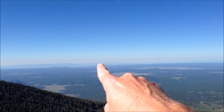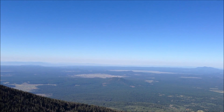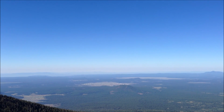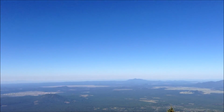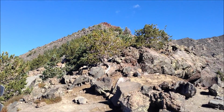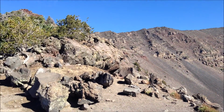If you look out there, you can see some red spikes. I don't think that's towards Sedona. It's tough for me to say exactly geographically. But you can see very, very far today. It's just a gorgeous day. So I vote we get to the peak and get some views while it's still clear.